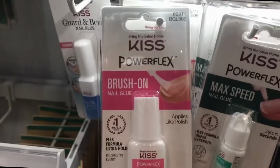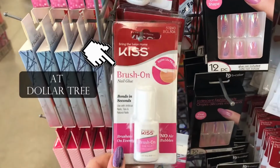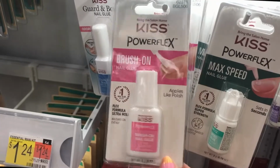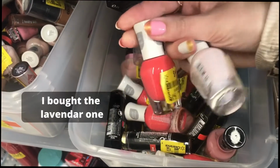Okay, here's something right here. So this Kiss Brush-on Glue, $2.92. This is only $1.25 at Dollar Tree, and I love getting it at Dollar Tree, so little heads up there. Always look in the clearance aisle because we got some winners here.